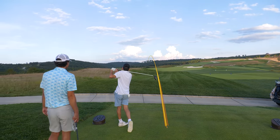Thanks, man. Team Stumps, we got some work to do on the range. We were left, we were right. We're not on point, so we got to get that figured out. But hopefully you guys enjoyed our very first ever 3v3 18 holes out here at Payne's Valley Golf Club in Branson, Missouri. Shout out to Big Cedar Lodge for having us out today. Absolutely fantastic. We're definitely going to be coming back eventually, so stay tuned.